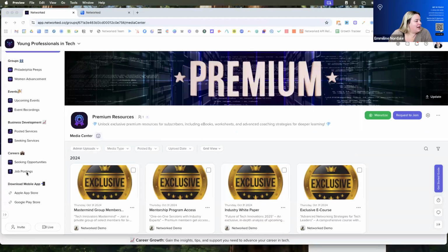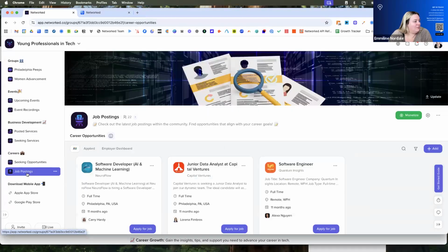Alrighty, coming into our last feature of the morning, I have my job board. I think this is probably one of my favorite features here on Networked. I know it might not be the flashiest of all of them, but I think it's such a cool way to provide that extra layer of value, especially in a digital community space. You can provide a little bit more access to that real life, in-person experience.